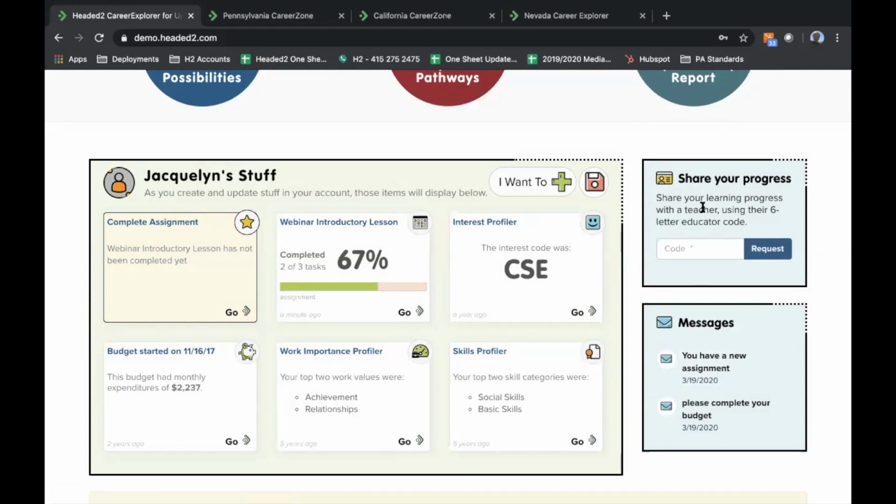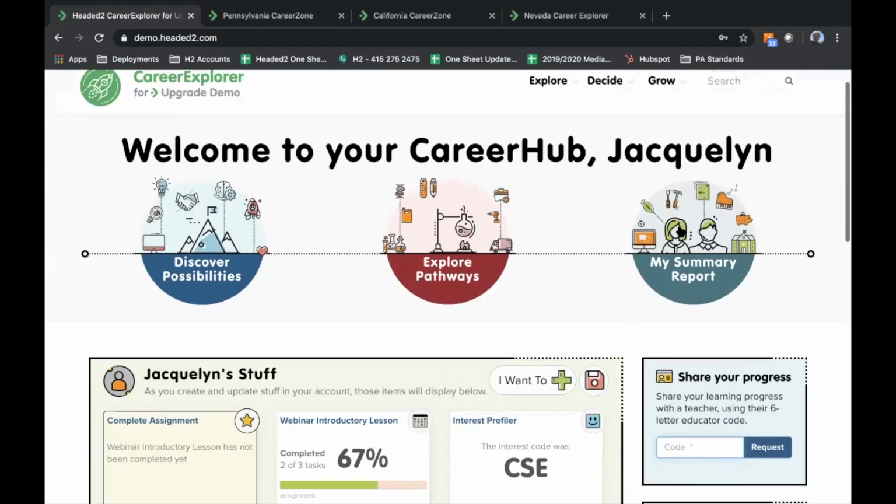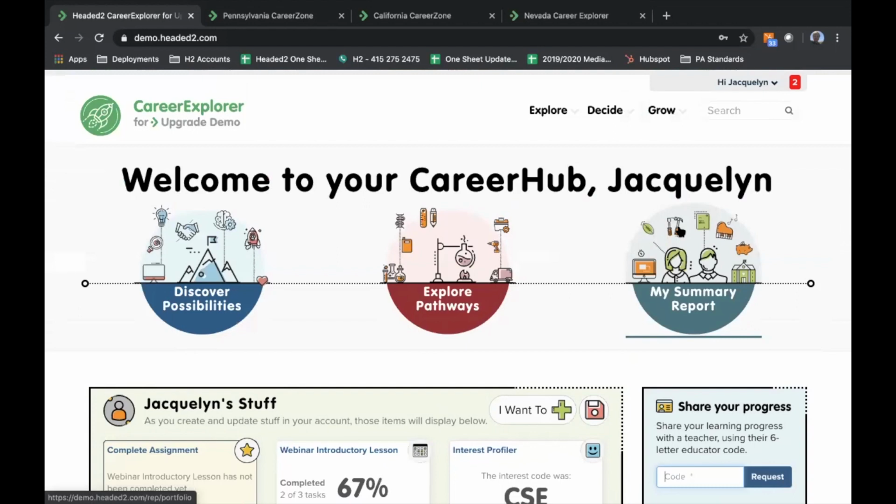The other thing here is that if she wants to put in an educator code, she can do that right in this box. As we mentioned before, if she wanted to come under the management of another teacher, she could. I know that's a question a lot of you sometimes have is, can a student be under the management of more than one teacher? And the answer is absolutely yes. They just would put in the unique educator code for that teacher in that box and click request, and they would come under management there.